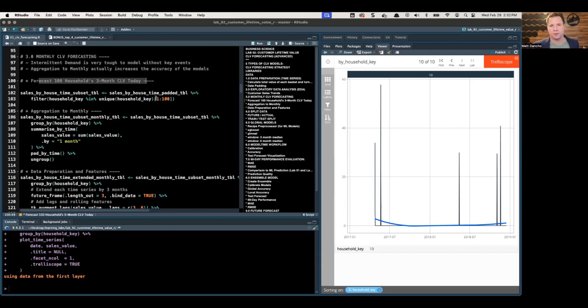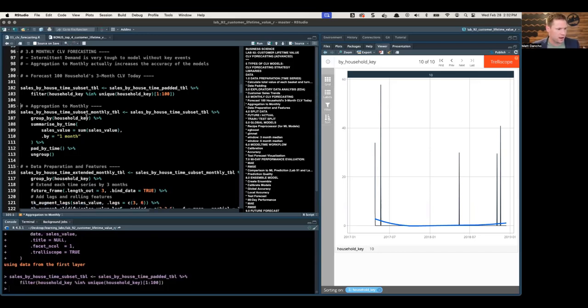And the reason I'm doing that is because I don't want you guys to just sit here and wait for things to compute. I want this to be kind of snappy. But you can increase this to more than 100 households. All right, so I'm making a subset here, grabbing the first 100 households.